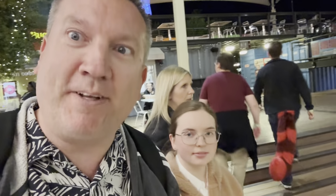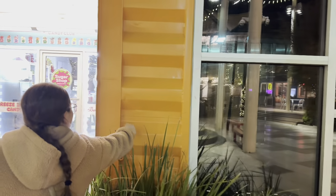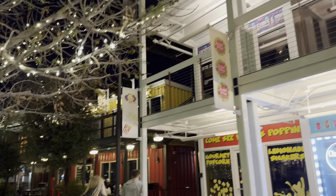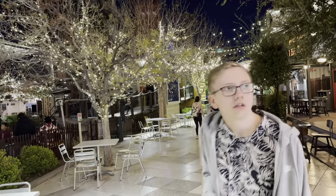Right, we're in the container park. This is a park made out of containers. Shipping containers. This is absolutely immense. These shops are all shipping containers. Wow, that's a clock tower. And then all of these here, shipping containers and shops. There's a kiddies play park in the middle.